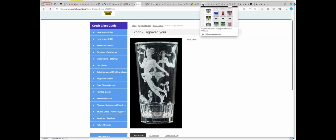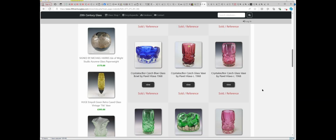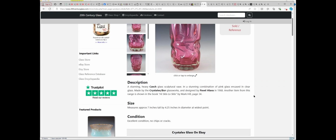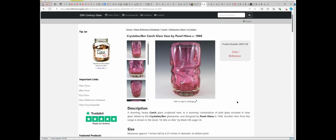The other vase that was there, I do know it's Crystalex. This is 20th century glass, and yeah, it was a bigger version of this. Crystalex, Pavel Havla, 1968. So we've got a fairly good pin on that one. So anyway, let's move on to the next bit.